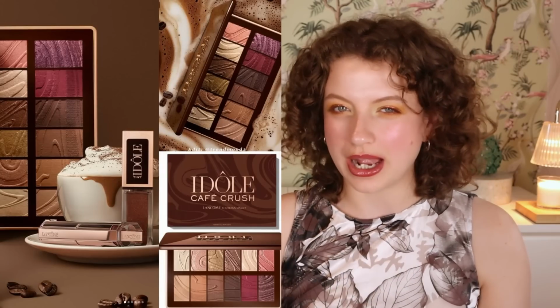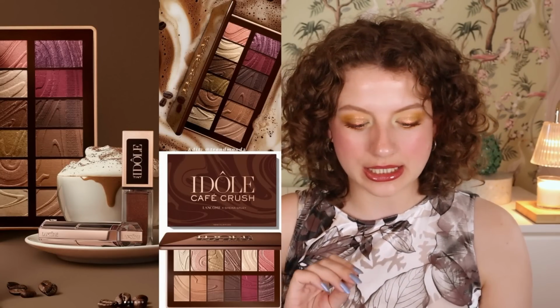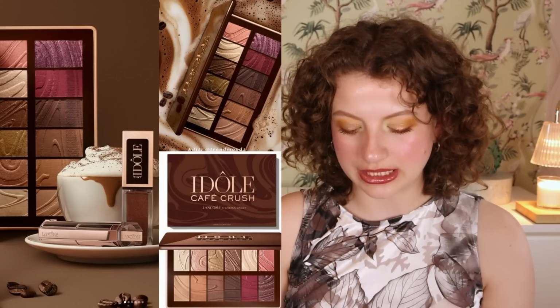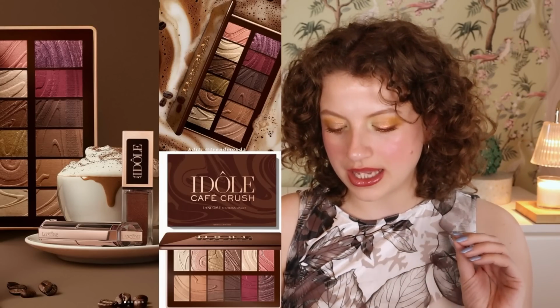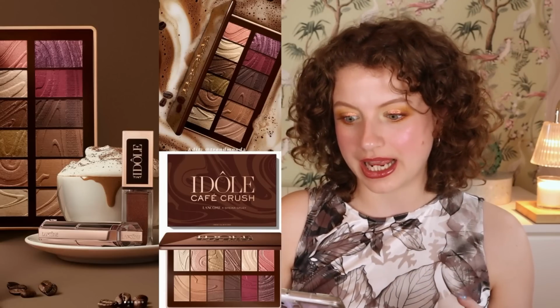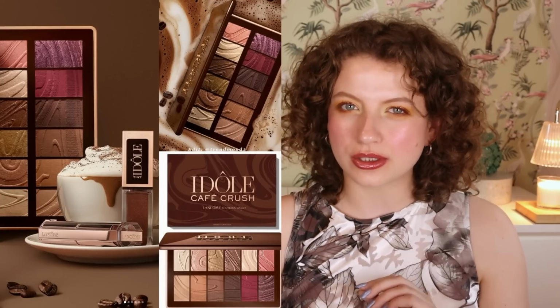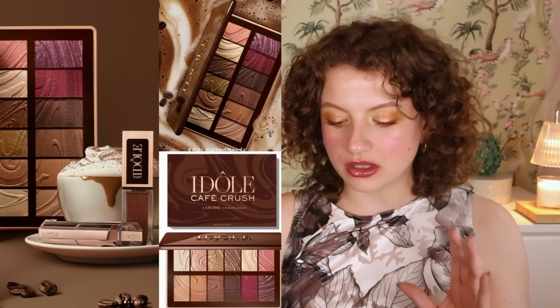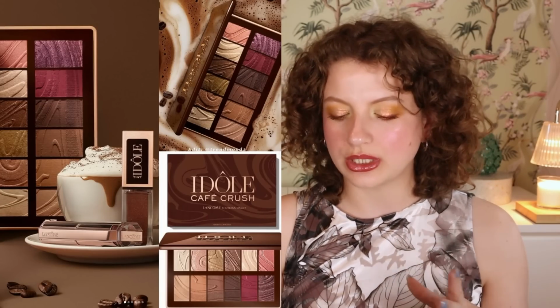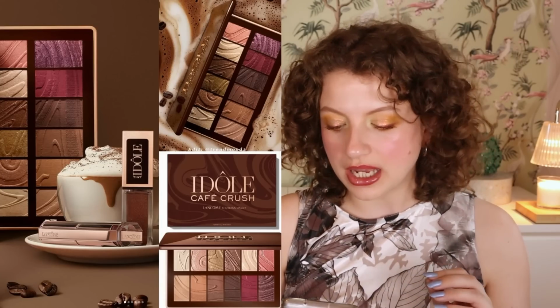Okay, I think this was the first thing that was announced right after my video. And I was kind of intrigued. I gotta say, I was kind of intrigued by this one. This is the Lancôme and Sheika Daley Idôle Café Crush Maxi palette. And there was something about this when I first saw it. I actually thought, that looks pretty cute. I think the colors are pretty cute. They did really get into that coffee theme. We have the swirls on the packaging.